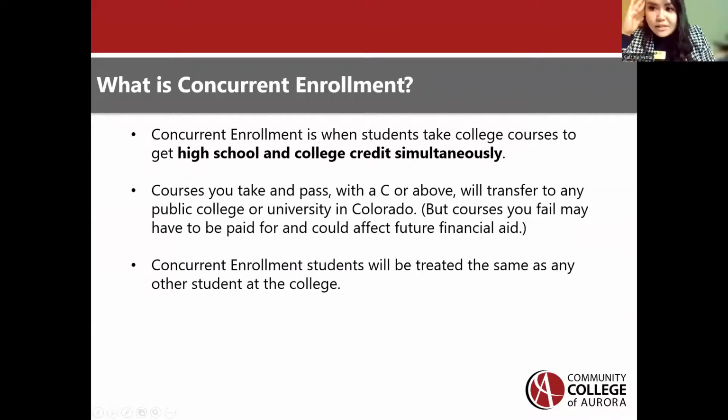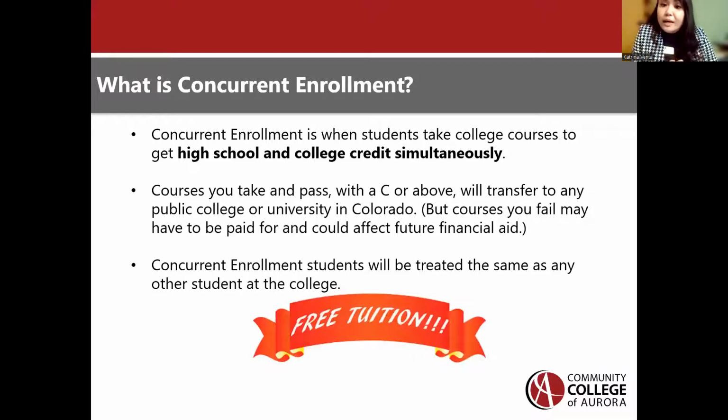All right. So I will start this off and basically just explain what concurrent enrollment is. Concurrent enrollment basically is high school students taking college courses to get high school and college credits simultaneously. Students who take concurrent enrollment courses get their tuition paid for by the district. Courses that you take and pass with a C or above will transfer to any public college or university within the state of Colorado.